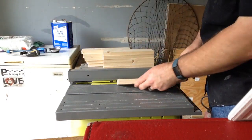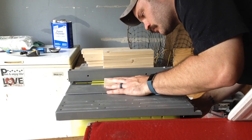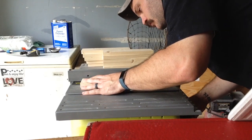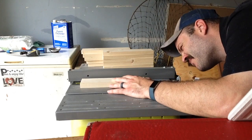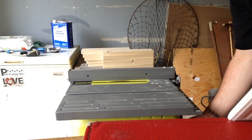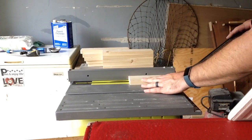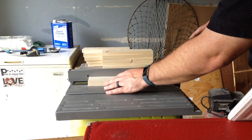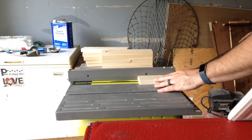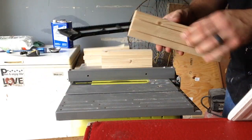Setting my blade height right now. And you want to set it halfway, right? Yeah, about halfway. You don't want it to poke through the top. Right, because you'll cut the entire piece if you do that. So you want to just go halfway. And then flip it around and make the same cut on the other side. And that's what it should look like once you've done one full pass.